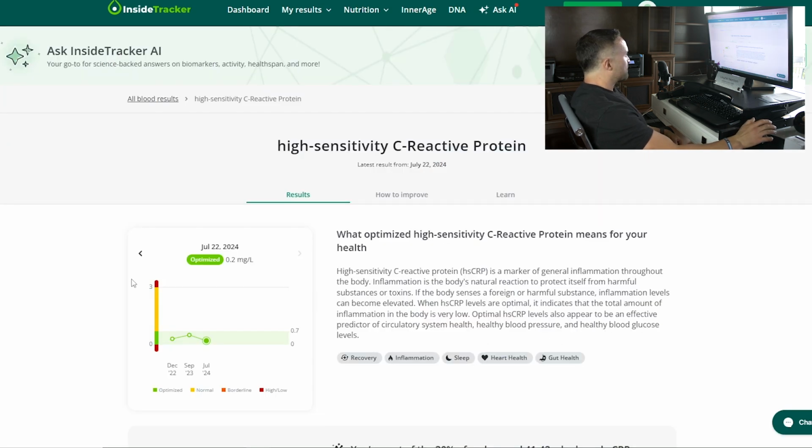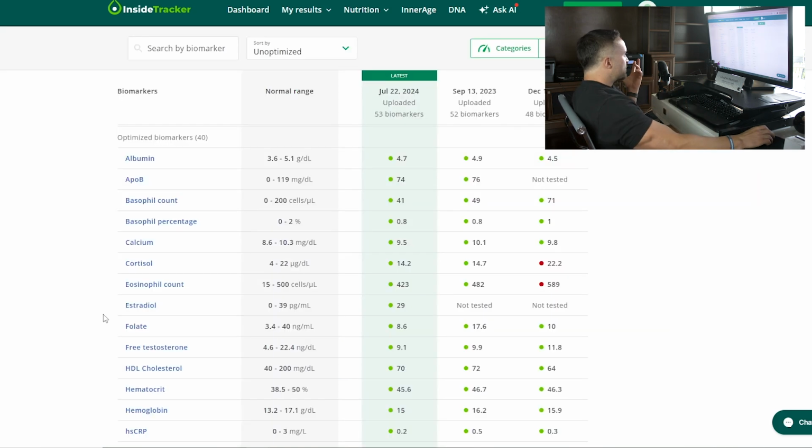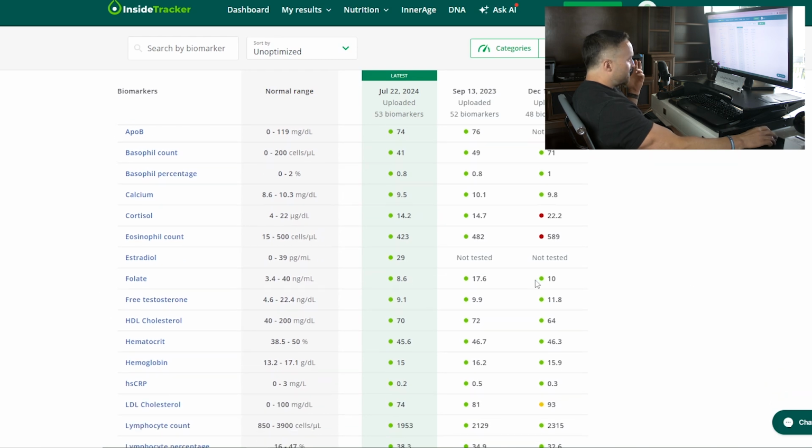High sensitivity C-reactive protein is pretty much the gold standard for looking at inflammation. As you can see here, my inflammatory status is very, very low, almost out of the detectable range, 0.2 milligrams per liter. You can be up to 0.7 and be optimized, and you can be up to 3 and be in the reference range. So I am less than 1/10 of the reference range of HCRP. So this means I have good blood pressure, blood glucose levels, good insulin sensitivity, and a lower relative risk of heart disease.